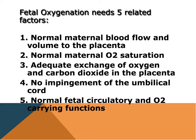So there's not really much to do in this context, but to think about if the mom doesn't have a lot of amniotic fluid around the baby, there might be a lot of impingement, a lot of pressure on that umbilical cord, and that's going to alter fetal oxygenation.